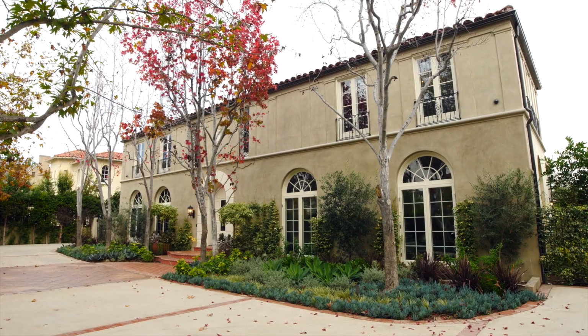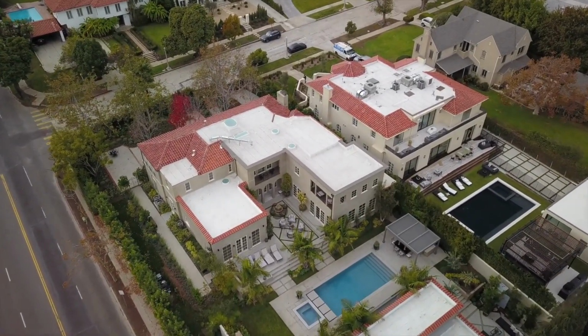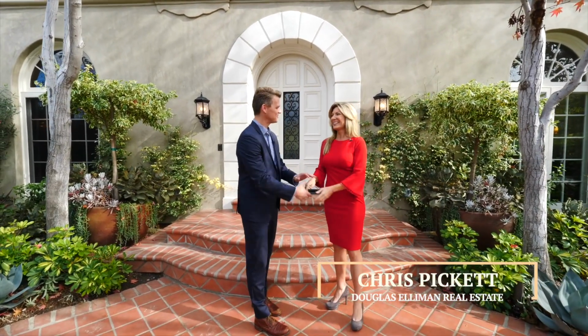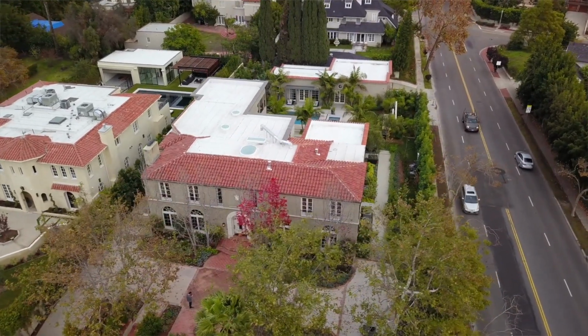We're here in Los Angeles to see this stunning, stately Italian Mediterranean estate in Hancock Park. Chris, hi. Jennifer, it's great to see you. So nice to see you too, and welcome to Hancock Park. Hancock Park. Now, tell me about this neighborhood. It's very different than other neighborhoods here in Los Angeles.